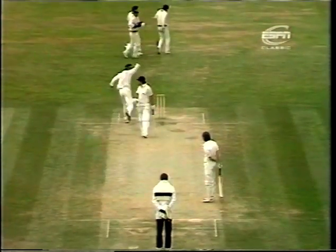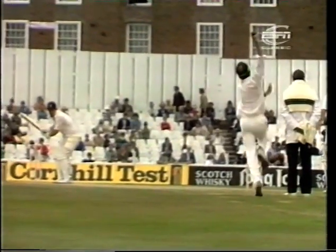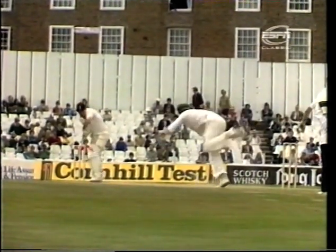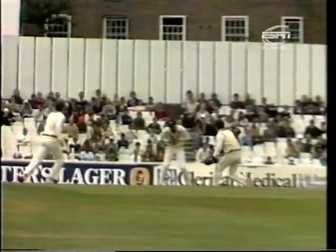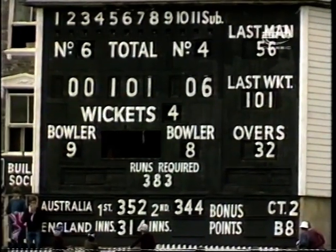And he's picked up Gadding. That's good bowling. He's put that man around there at deep square, taken the batsman's mind off it, and given him an absolute beauty. Martin Kent catches Gadding for 56 off Lillee, and it's 101 for 4.